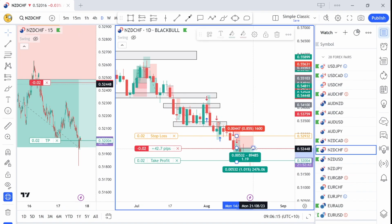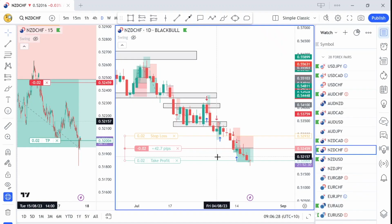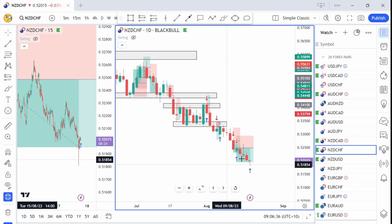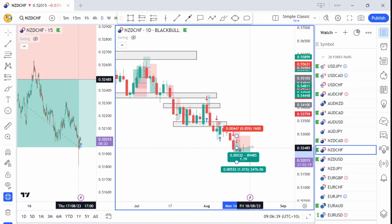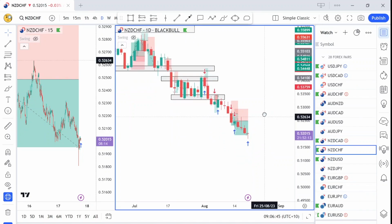New Zealand CHF, we had a win on New Zealand CHF, and wait, is that a win? No, it hasn't closed. That's very interesting. Why hasn't it closed? I'm gonna just close it manually. This is so weird. I already reached my TP. It even wicked down below it and it didn't close. That's just weird. Anyway, so we have a win on New Zealand CHF, but yesterday was also good actually.